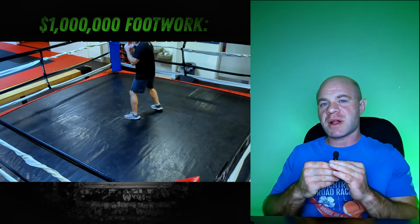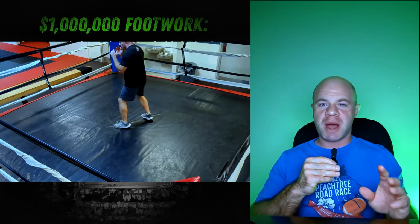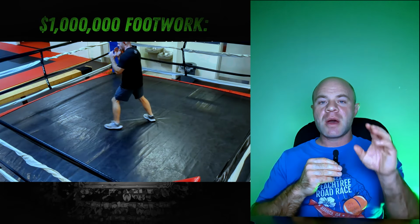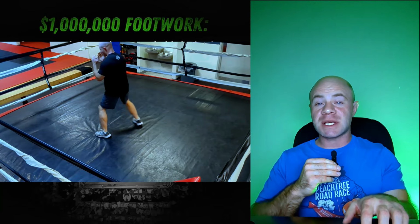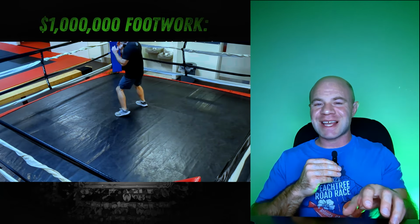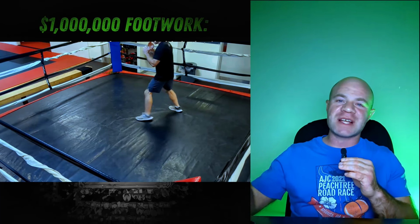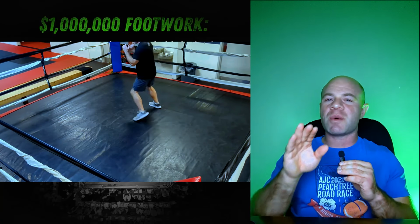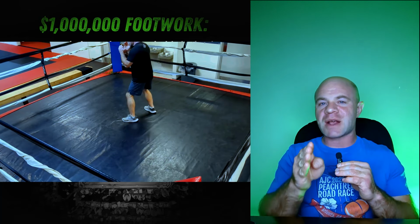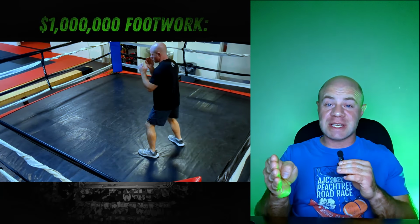Now, why is this $1 million footwork? Because if all you can do is jump in and jump out, there's a time and a place for that. But the masters can take those small steps, small adjustments in the pocket to create a slightly different angle, not a big, elaborate, noticeable angle even. There's been fights that I know that I've watched where I didn't even truly notice someone was cutting little angles, but those little angles were very, very small. How big? We're talking 3 inches even, right?